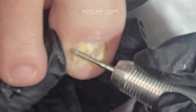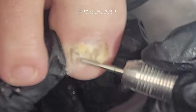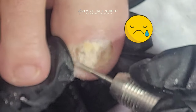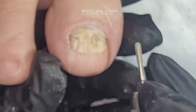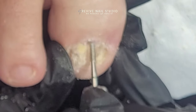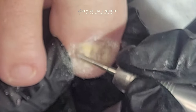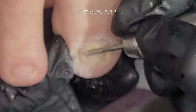And here is the end of the video. Unfortunately, the camera does not refocus, and I wasn't able to get you a new, clearer picture of the nail as I'm debriding it further. But I do have clearer end pictures that are coming up here in just a second. So stay tuned for the end result before and afters.